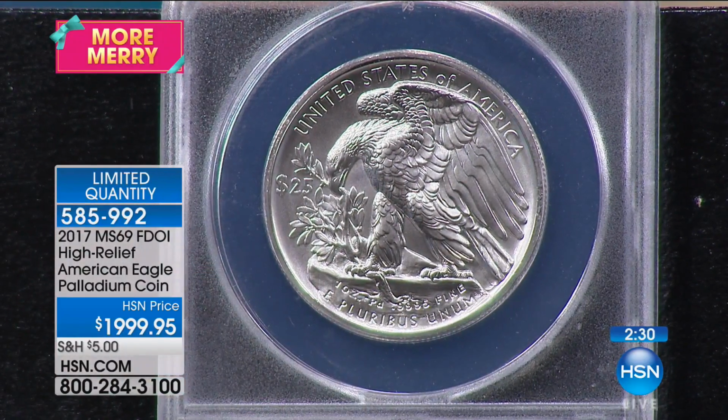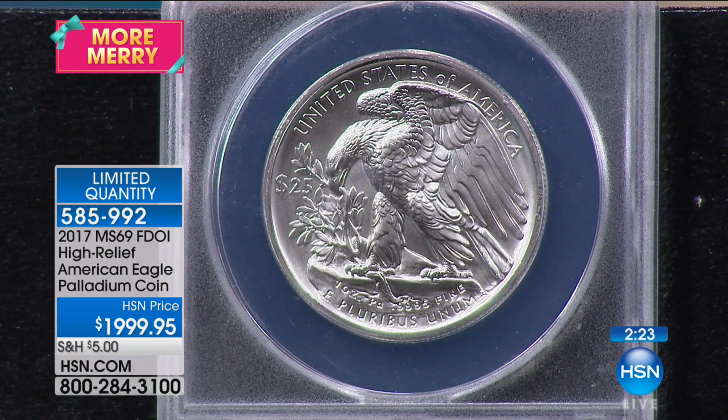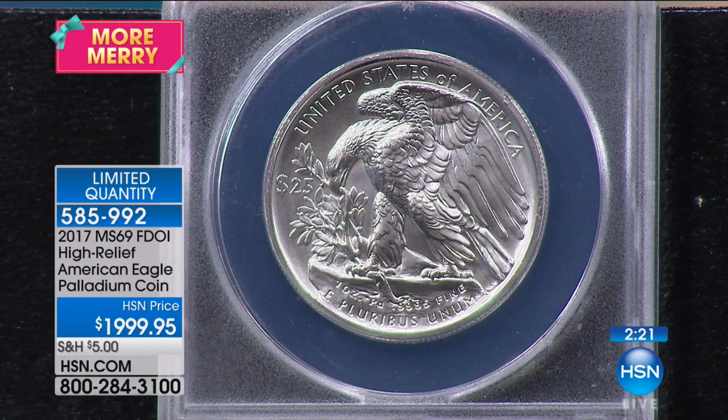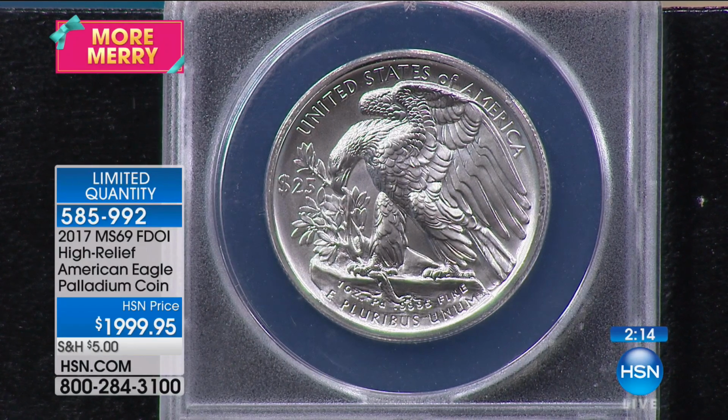So do not confuse, this is not silver. This is not gold. It's far rarer than gold. If it was a gold coin, I'd have to charge you. The last high relief gold coin I sold here was $3,000. Oh my goodness. This coin is significantly rarer than that coin in terms of mintage.